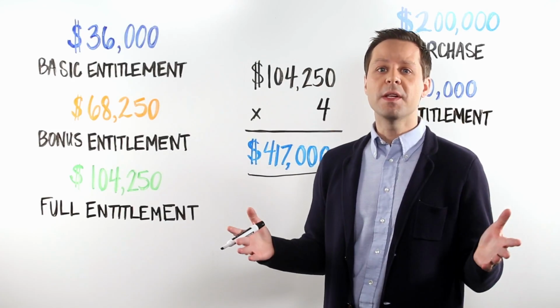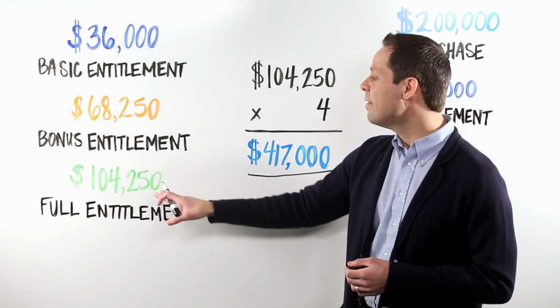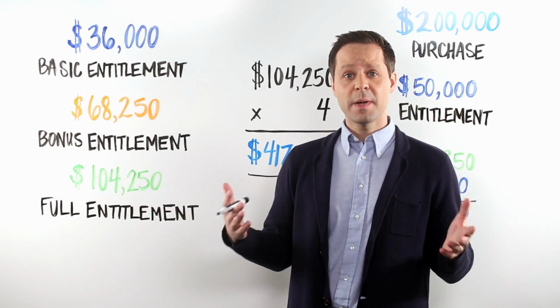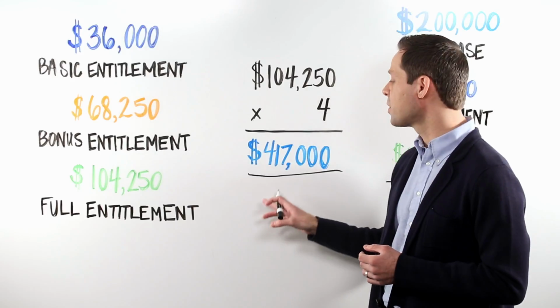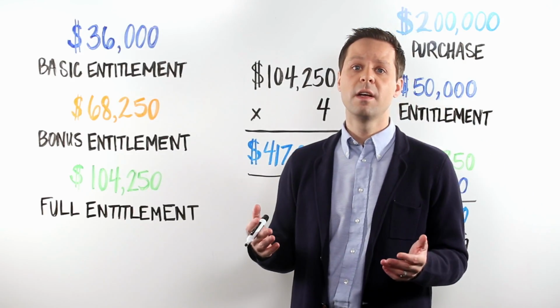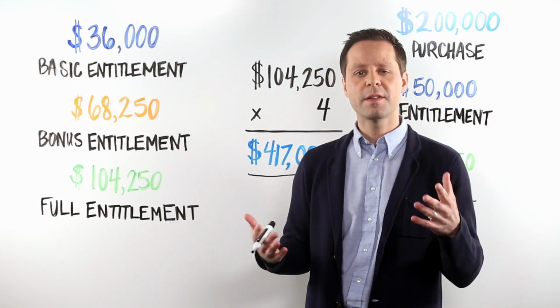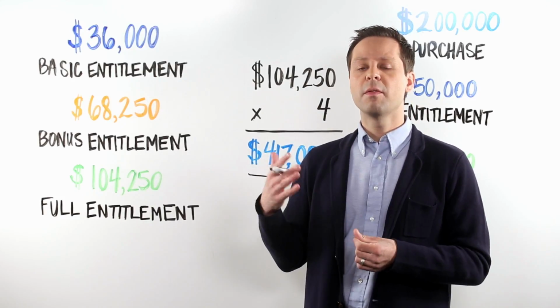Veterans who live in more expensive housing markets may actually have even more entitlement available. And that means that in places where it can be expensive to purchase a home, you may be able to actually purchase above 417 without needing to make a down payment. These VA loan limits, as they're called, can change from year to year.